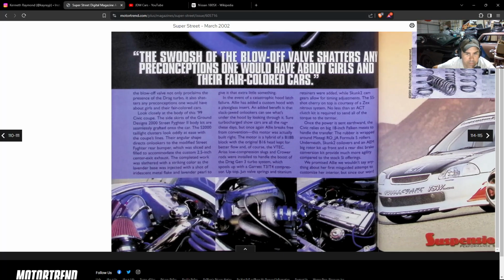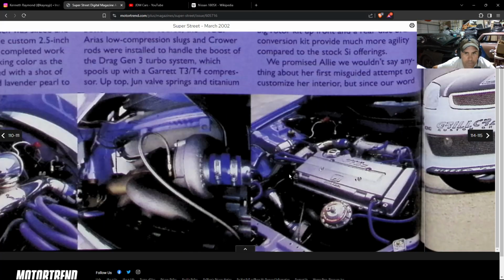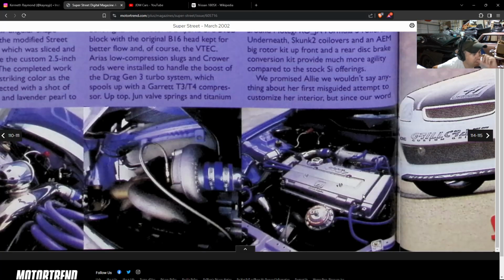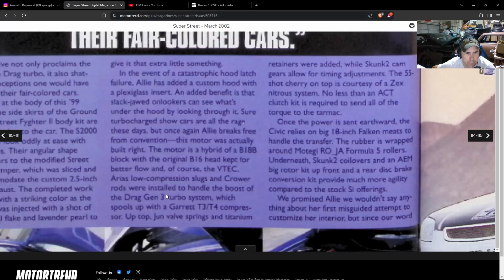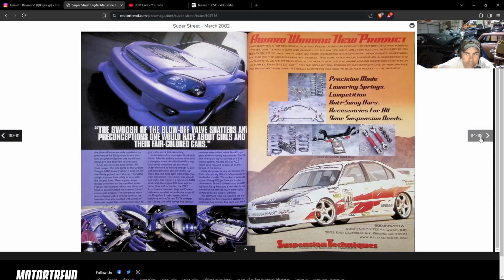This one went a little deep, right? Turbo. I mean, B16 head with a B18 bottom. I'm not sure, but maybe the B18 bottom end was a little bit bigger. Maybe, I don't know. I gotta look that up, but maybe it's just more stout, if you will. That could be it.